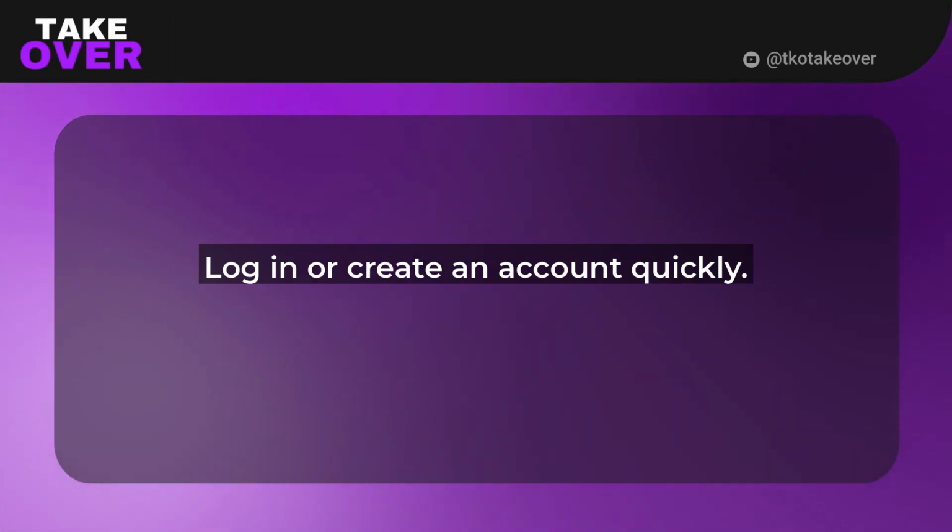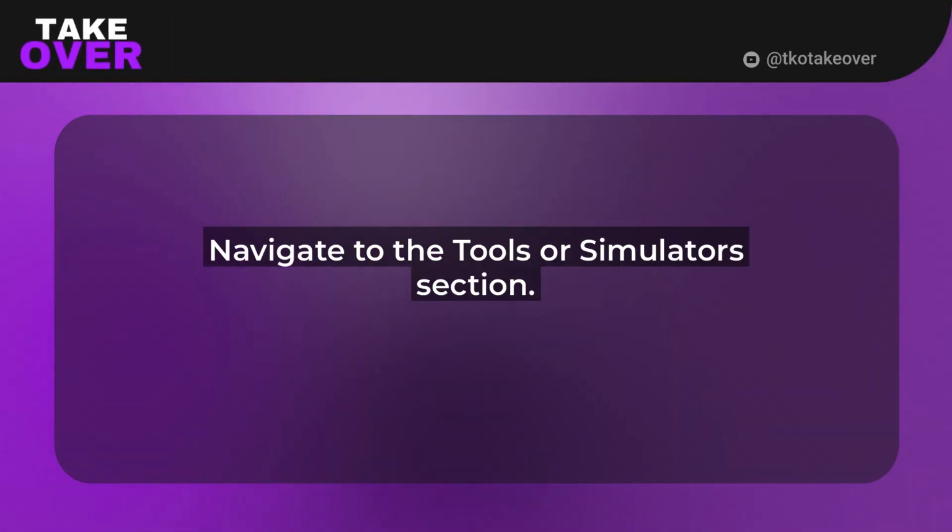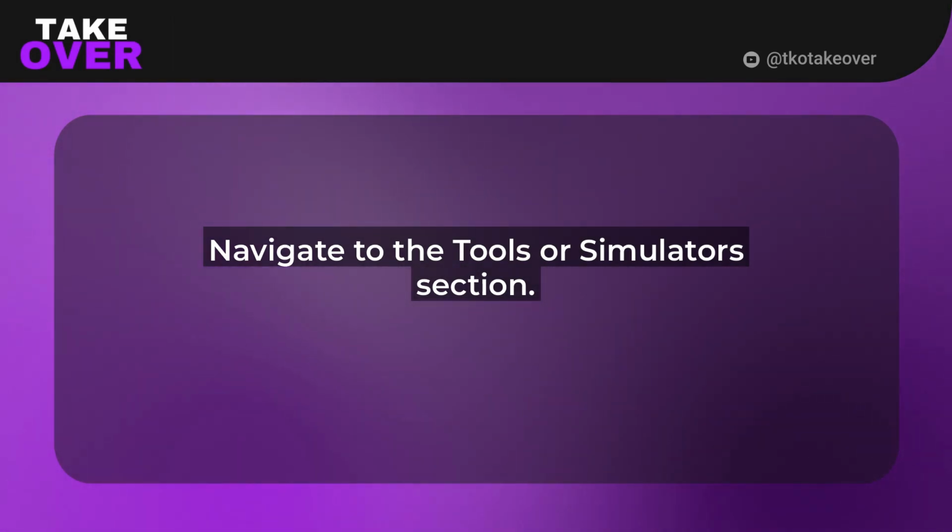Let's get started. First things first, make sure you have the Credit Karma app downloaded on your phone. It's free and available for both iOS and Android. Once it's installed, open the app and log in with your existing account. If you're new, sign up quickly. It's straightforward and only takes a minute.